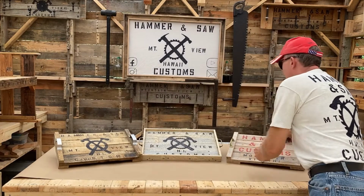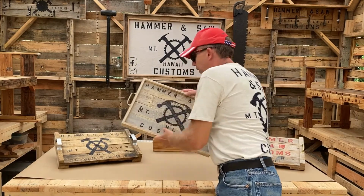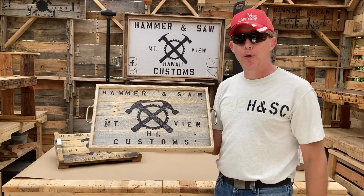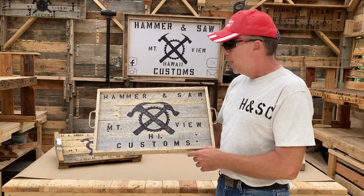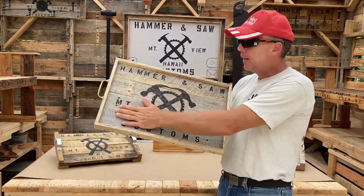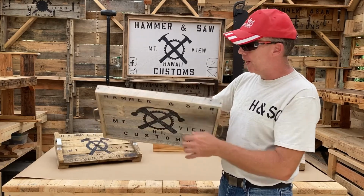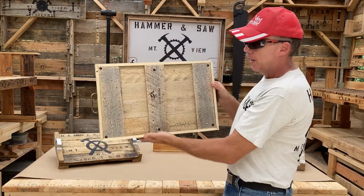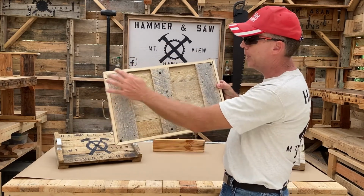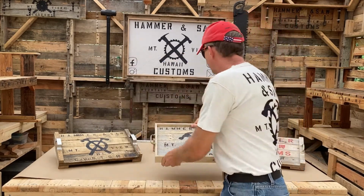Now, my favorite, and that's just me, is this one here. Some people love the Hammer and Saw logo, some people just like the natural wood. That's fine, I got no problem with that. Same handles that we used on the first one, but this one's kind of countersunk. It's down in here, it's smooth, it's got this nice little gray wood rustic trim, it's got the nails, it's got the 3 strips in the back with the offset, and then some little tack feet, kind of give it a little raised look off the top of the countertop.